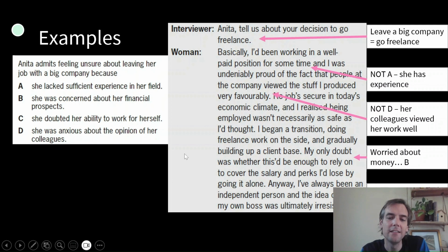And then C, working on her own is irresistible. She can't resist it. She wants to do it. She doesn't doubt this. So it's not C. So it is B. She's worried about money. She's concerned about financial prospects. She has a doubt about relying on the new salary. We can see how it's B, hopefully.